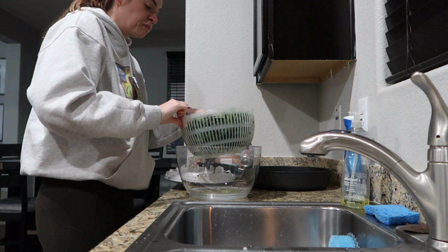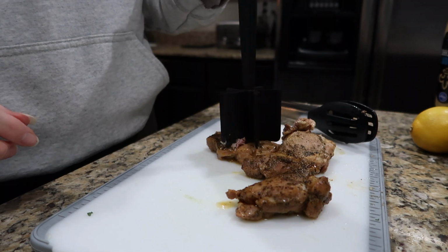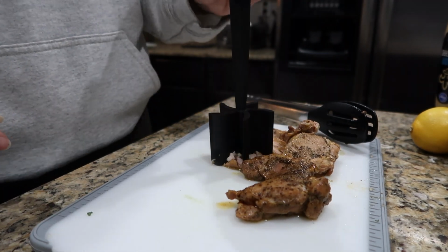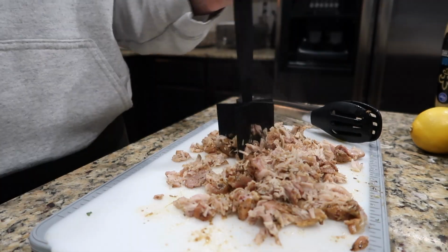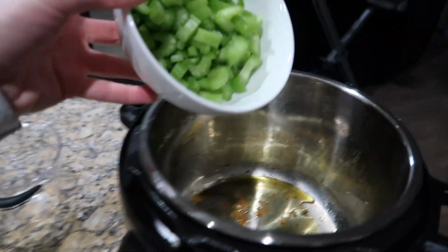And then by this point, the chicken thighs had been done cooking, so I pulled them out and I just shredded them up super quick, and then got right back into the Instant Pot with some more olive oil to start the veggies.